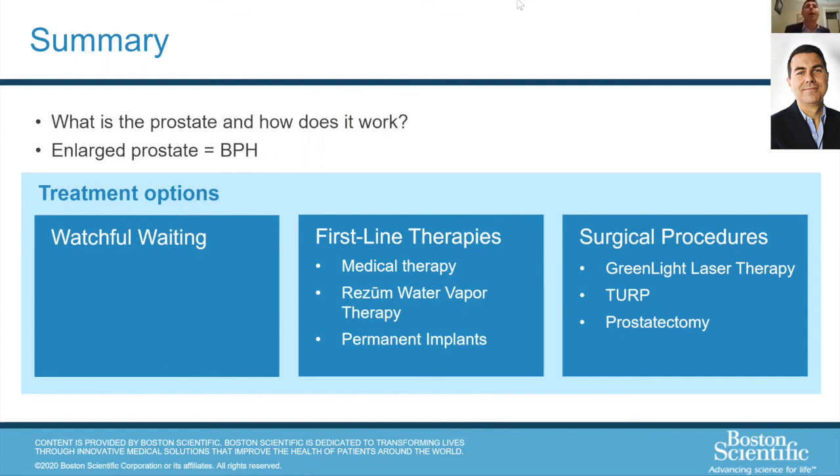That is not what I prefer for them. I try and keep people off of medications, or I try and get them off of their medications. But some do prefer medications, and they're there for them, and they can be effective. There are minimally invasive options that can be done in the office with a simple scope procedure that are very effective and very safe, and have really changed the game for how BPH is treated.